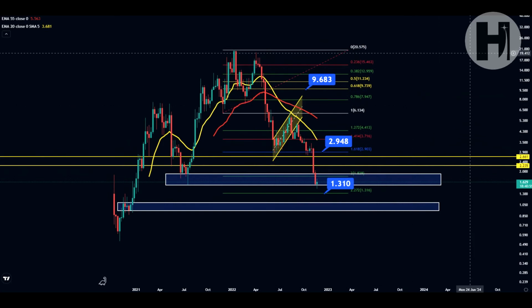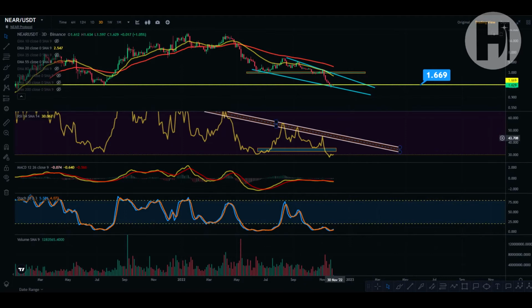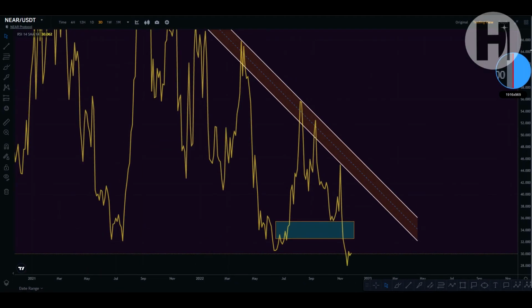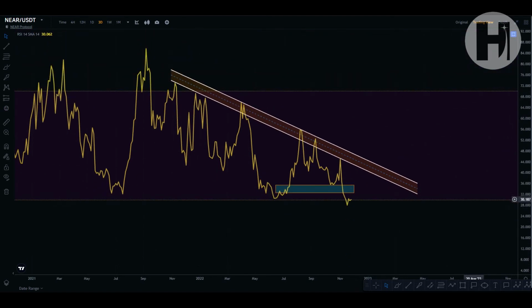Now let's switch over to the Binance website. Switching over to the 3-day chart is what we looked at last week, as you can see, and I do want to show you the 3-day RSI.